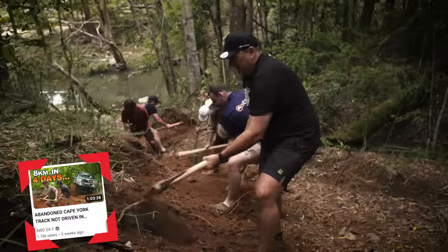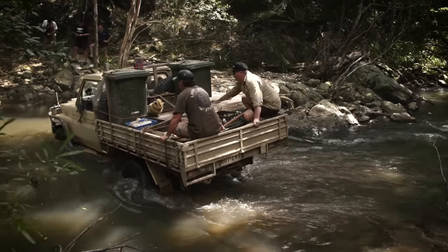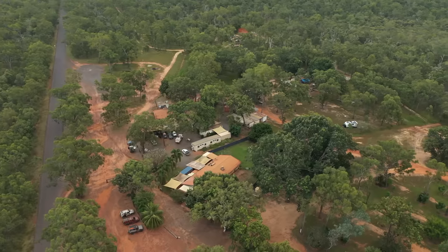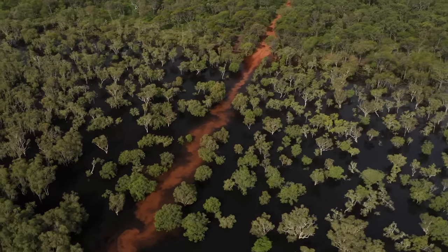Last time you saw us, we were fighting our way north on an old stock route in the Daintree with a plan to try and make it all the way up to the tip of Cape York. But our journey has come to a grinding halt here at the Hann River Roadhouse. North of us, the Peninsula Development Road, or PDR, is so waterlogged that it's virtually impassable.